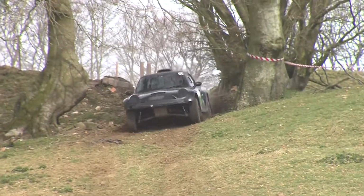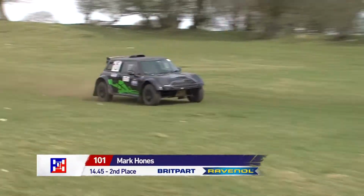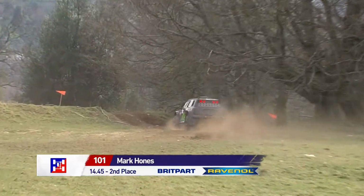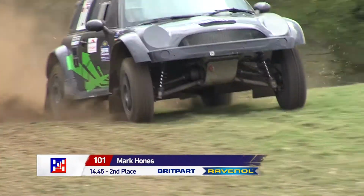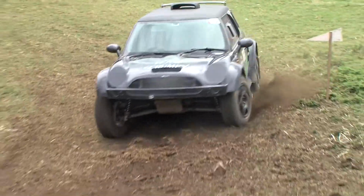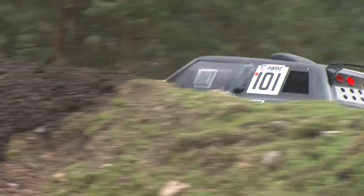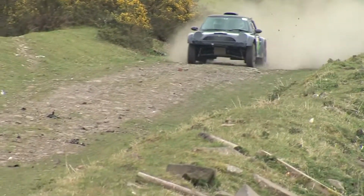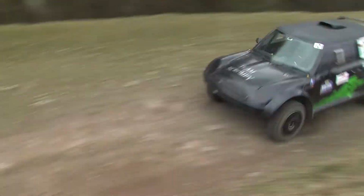The early pace setter after the first run was Mark Hones, who headed an extremely tight early leaderboard that saw the top 7 crews separated by just 5 seconds. However, in the second run, nobody could live with the pace of Williams. Hones was second quickest, but is already nearly 45 seconds off the lead. There is an argument to say that this very technical course is better suited to the car of Stuart Williams, so Mark will be looking to take advantage of any high-speed sections he finds.